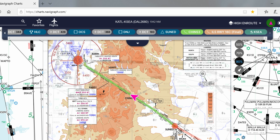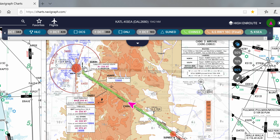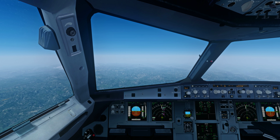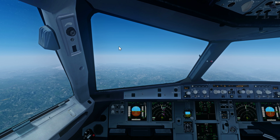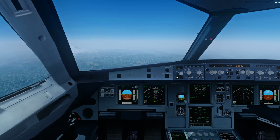Coming up at Ratty, we're crossing Ratty at 270 knots, 16,000, or above 16,000. We'll continue the approach downwind, left traffic. He'll vector us in now for 16 center. Pretty straightforward. In terms of parking this afternoon, let's see, we were given B7, so Bravo 7.